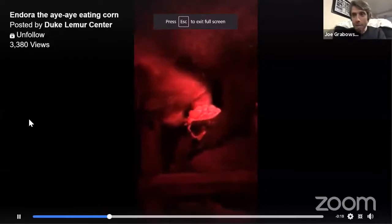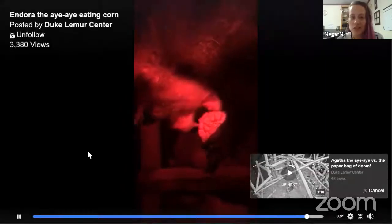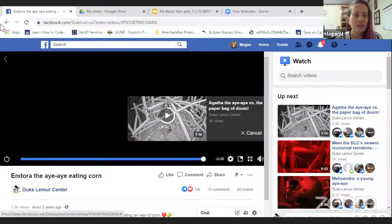Yep, still sharing. Great. So here we've got a nice video of an Ayeaye using those incisors, those two front teeth, and she's eating a nice ear of corn. You can see she's grasping and holding onto it with her hand. This is Endora. She's actually one of our oldest residents. She's about 37 years old. So you can see those kind of adaptations at work.